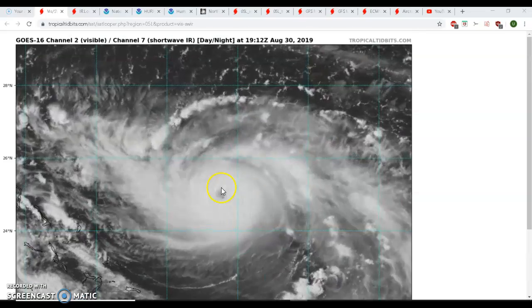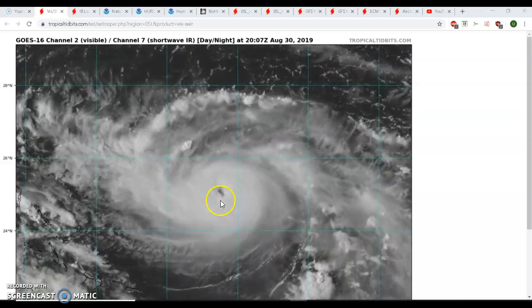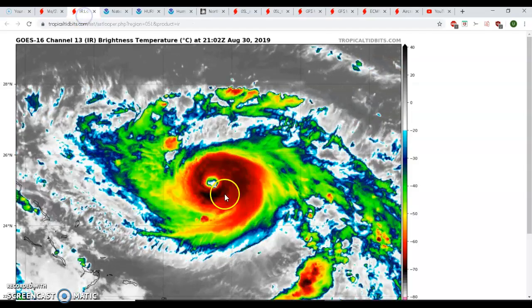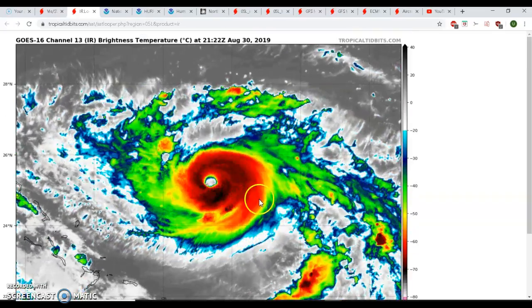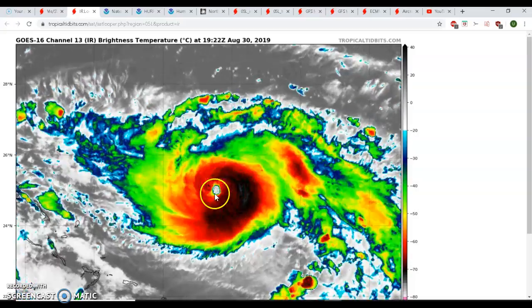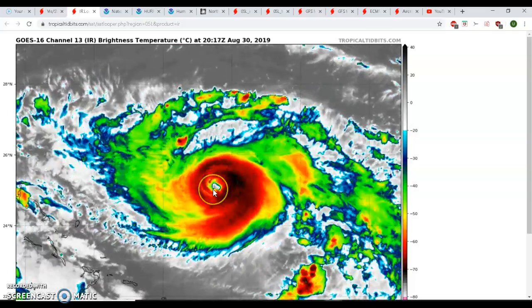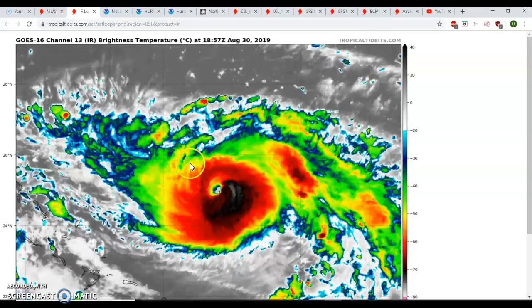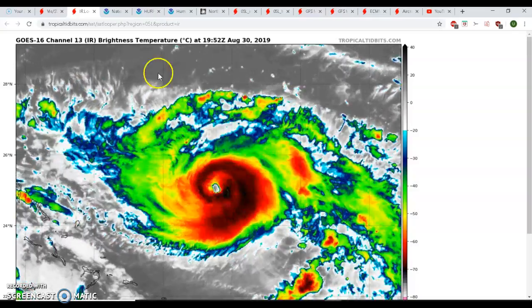It's a pretty organized system, and now it's a major hurricane, now Category 3, with winds of 115 miles an hour. And if you look at the infrared image right now, if it loads properly, you can see that the eye has been starting to show up, and it's been a little ragged over the last few frames, but recently it's starting to clear out, as you can see, which shows that it's going to be further intensifying, and the NHC does eventually get this up to Category 4.